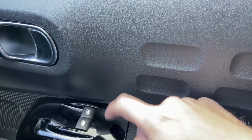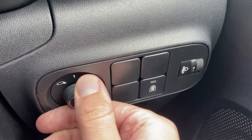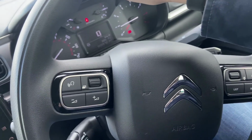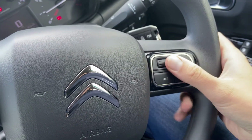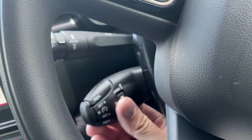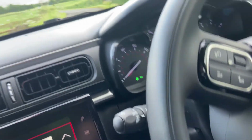Higher trim models do come with electric. So down here is where your wing mirror controls are. You can adjust left and right, and you turn it all the way down to fold them in. And here you've got some blank buttons and your child lock. And on the steering wheel we've got your volume control and all that on the left. On the right hand side you've got your calls. You can scroll through the little screen. We have cruise control on the left hand side of the stalk. It's a very Citroen kind of thing to have down here, and as you can appreciate, the indicators and that on the left there as well.